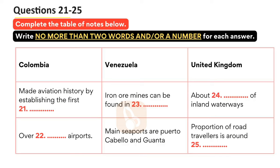Next, I'd like to look at the United Kingdom. Like Belgium, the UK has inland waterways around 4,000 kilometres, yet only about 17% of these are used for commercial transport. The main inland port is Manchester, and the chief seaport is London, with Southampton taking second place. Air travel is extensive in this country, and there are around 150 airports, the most famous being Heathrow. However, about 90% of passengers in the UK travel by road.